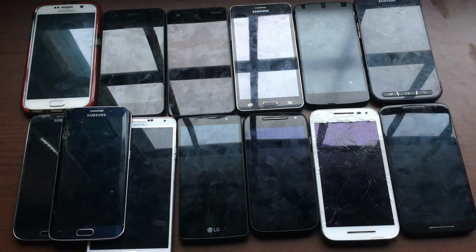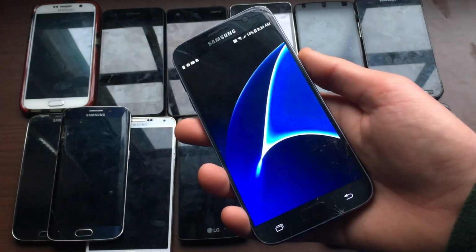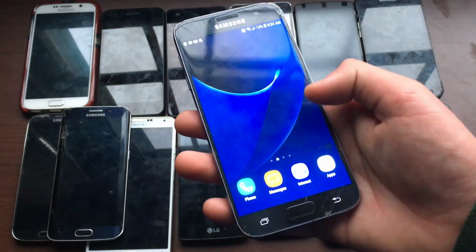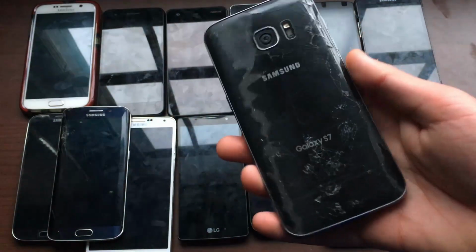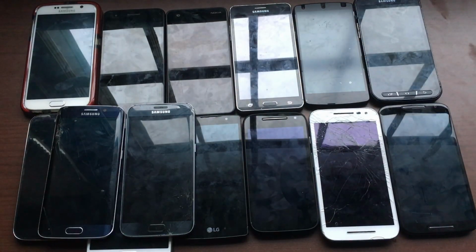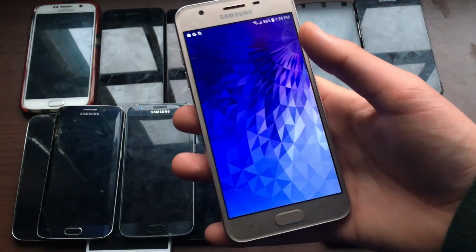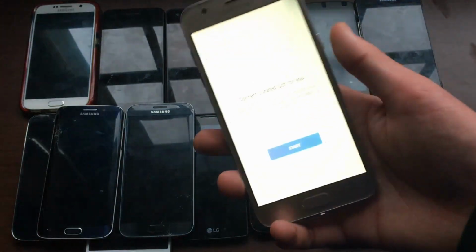Now for the Android 8 phones. So first up is this Galaxy S7 on T-Mobile. Yeah, it fully works, besides the damage. Can't see. Yeah, it's been through a lot. Next is my Galaxy J3 Star. Also fully works.